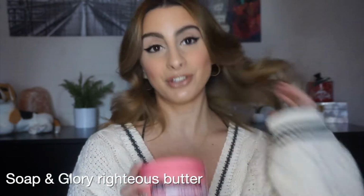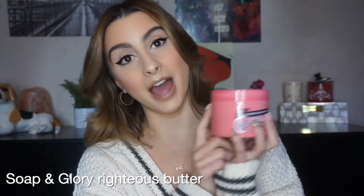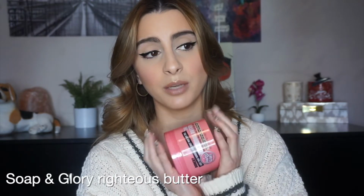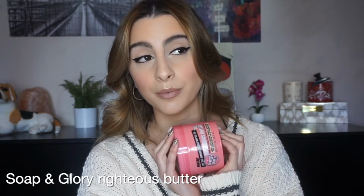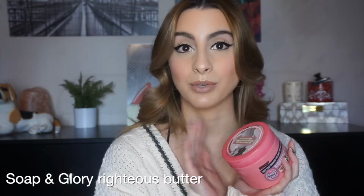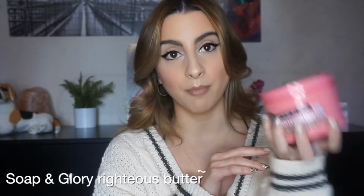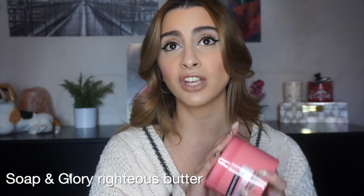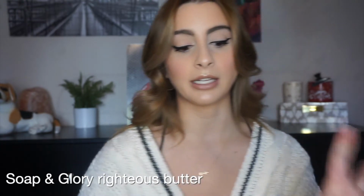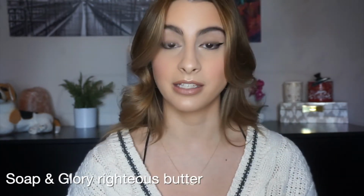I promise you. I love this so much, and I've gone through a pretty decent amount of it. I use it probably like 5 to 6 times a week. There's one night where I switch it out with something else, but for the most part I am using this, and I love it, especially in these drier, cold months in New York. You need something to keep your skin from getting cracked, and that is it for me.